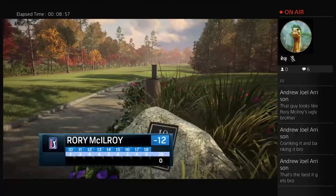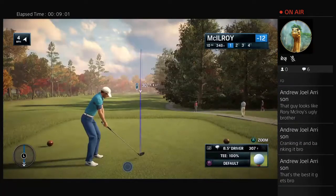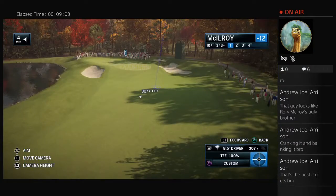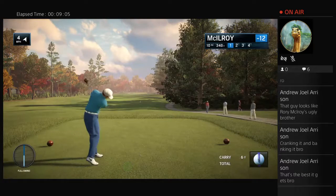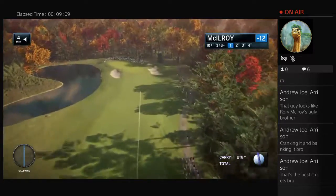Well, that was a nearly flawless performance on the front side, but Frank, we know it's an 18-hole game, isn't it? That's right. Now's not the time to pat yourself on the back. Excellent looking shot here.